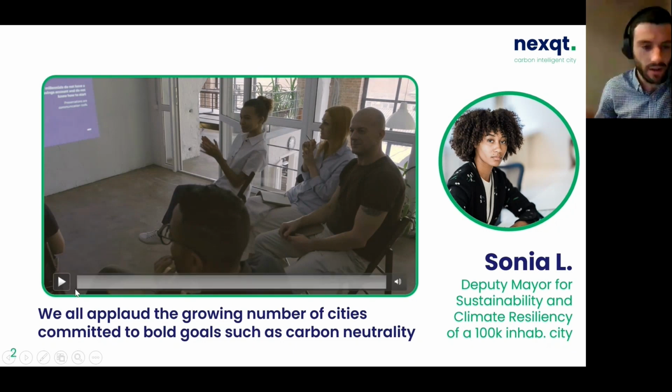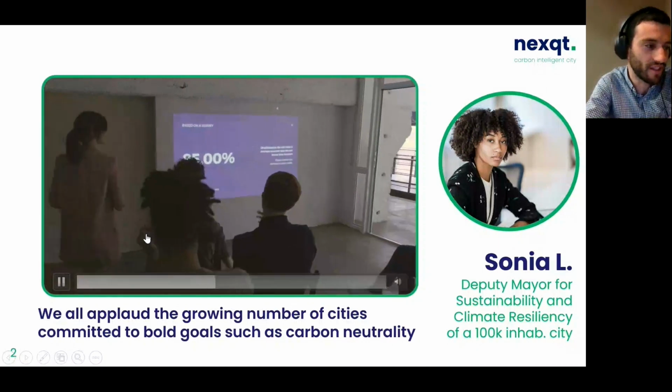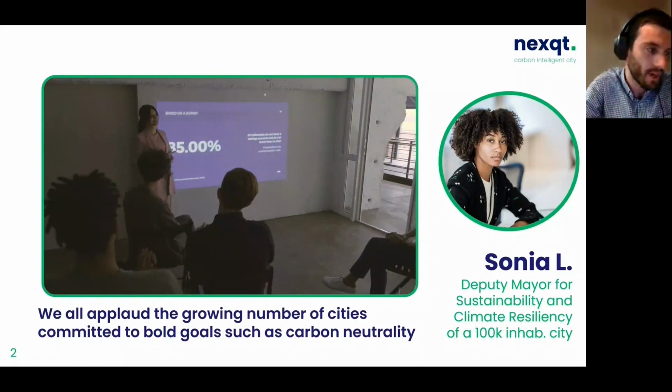So first, let's summarize the challenge that cities are facing, through the example of Sonia. Sonia is a deputy mayor of a medium-sized city in the Paris region, and like more than 12,000 cities, she's committed to goals to contribute to the Paris Agreement. We can imagine that her city has decided, for example, to cut its GHG emissions by 85% by 2050. So how does she do it?